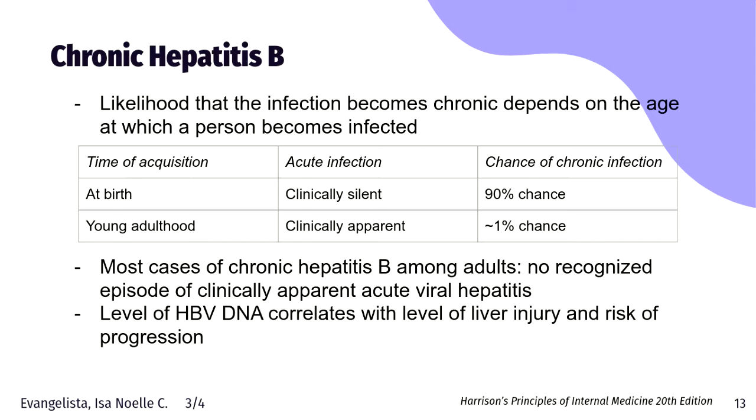In chronic hepatitis B, the likelihood that the infection becomes chronic depends on the age at which a person becomes infected. If you acquire the disease at birth, acute infection is clinically silent, but there is a 90% chance of chronic infection. In comparison, for those who acquire it during young adulthood, acute infection will be clinically apparent, but there is only approximately 1% chance of chronic infection.